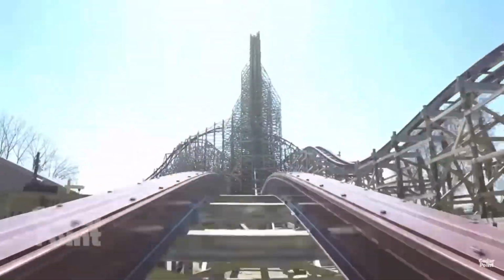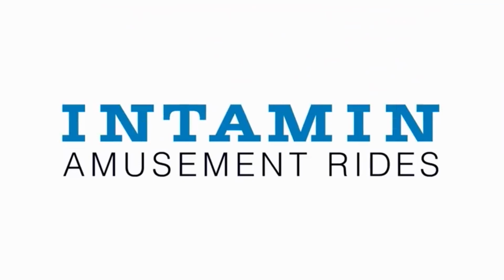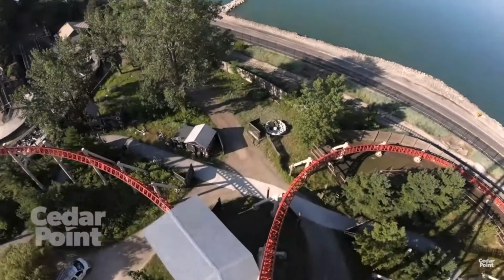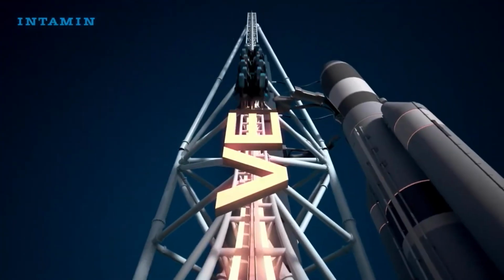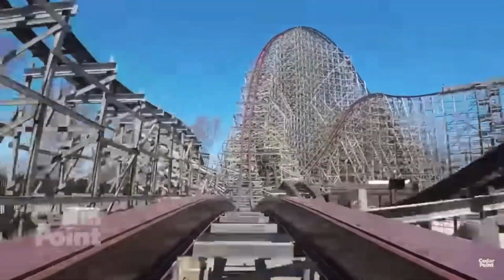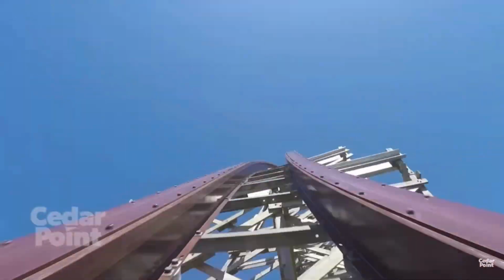But there is one coaster manufacturer that I think just barely beats out RMC. I wonder who it is. Intamin Amusement Rides is my favorite manufacturer. Not only are they making great rides, but they are super innovative and have a huge wide variety of coasters. Unlike other companies that specialize in one thing, like RMC doesn't have a lot of coaster types and they mainly specialize in airtime.